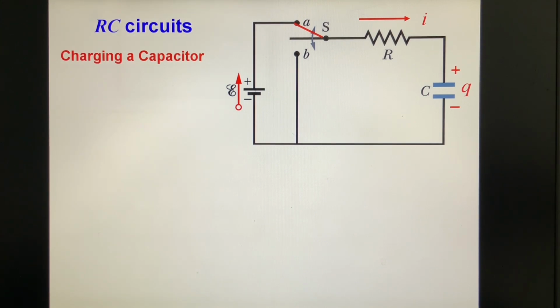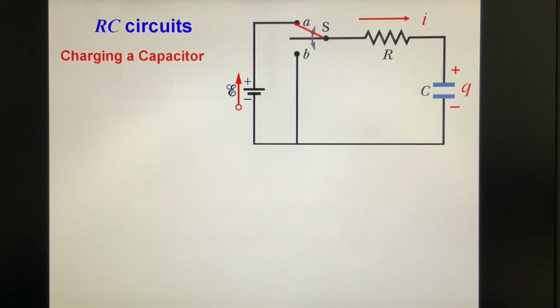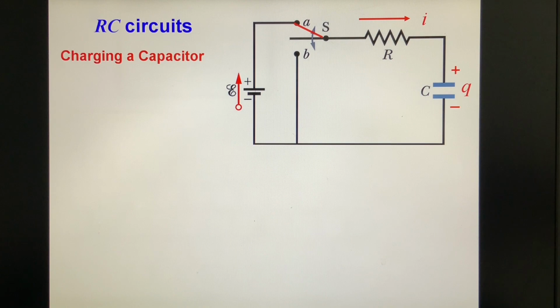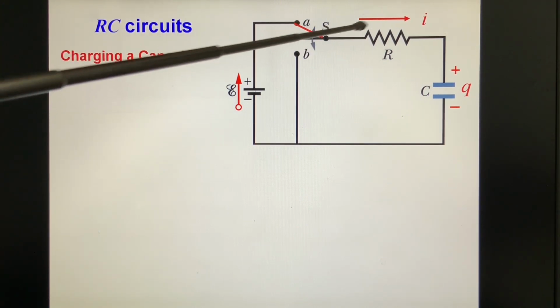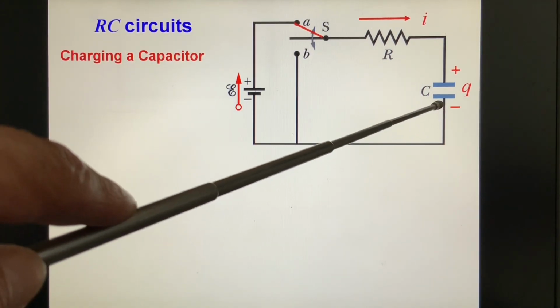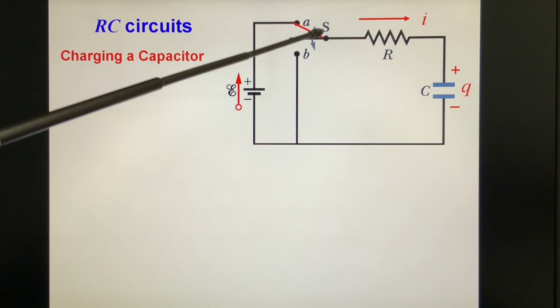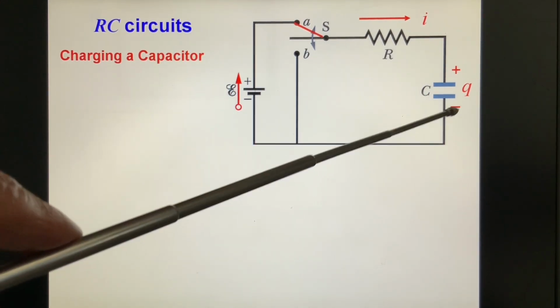Do I have to assume this direction? No, you don't have to. You can assume the opposite direction, and we will get the same answer. If you assume the direction goes to the left, then under that assumption, this should be positive, this should be negative. Anyway, now our assumption is the current goes from this to the right. So this is positive, this is negative.